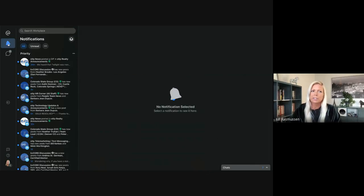If you click notifications, it'll say right here, notifications. You can see that I haven't read them. See how they have the blue dot in front of them? I have not read them, but if I wanted to get rid of it, I could just mark it as read and then it would go down below.